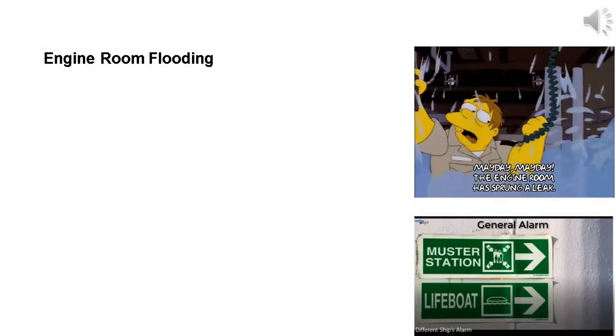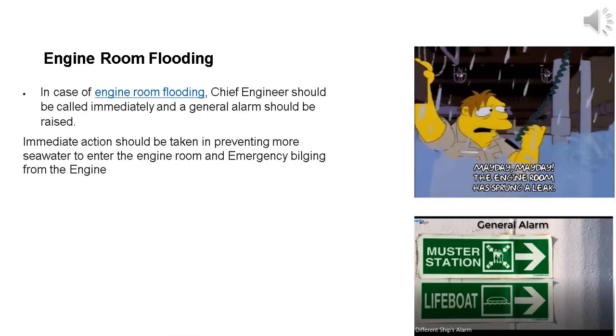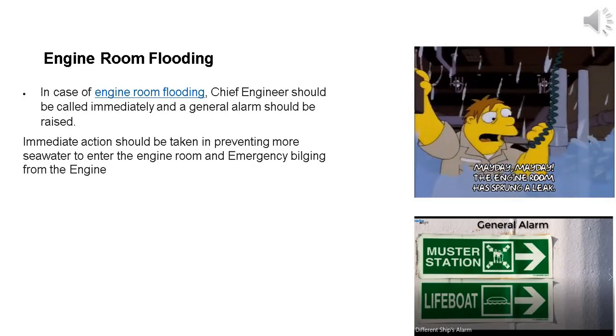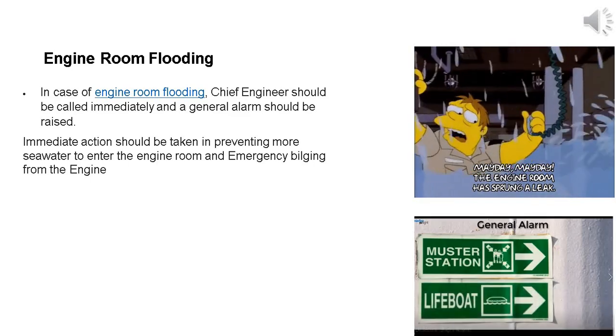Engine room flooding. In case of engine room flooding, chief engineer should be called immediately and a general alarm should be raised. Immediate action should be taken in preventing more seawater to enter the engine room and emergency bilging from the engine.